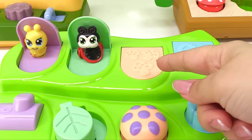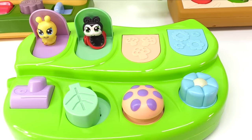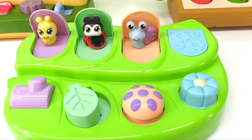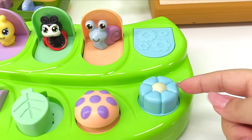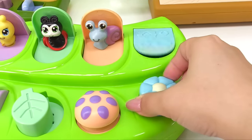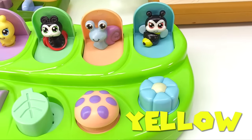How about this one? It's orange and its button is an orange mushroom with purple spots. Let's press the mushroom and see who pops out. It's a snail and it's gray. Here's the last door. It's blue, and its button is a blue flower. Let's turn this and see who pops out. It's a bee. Bees are yellow, and they have black stripes.